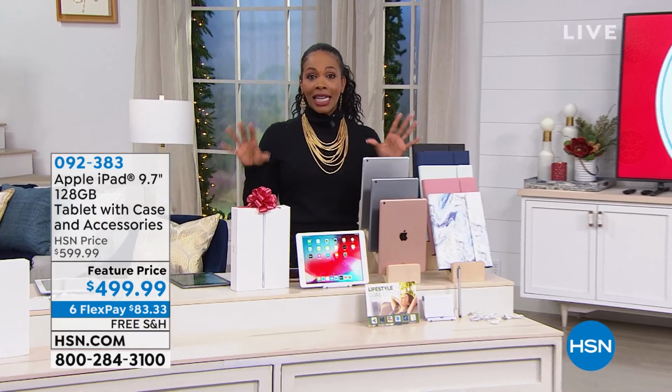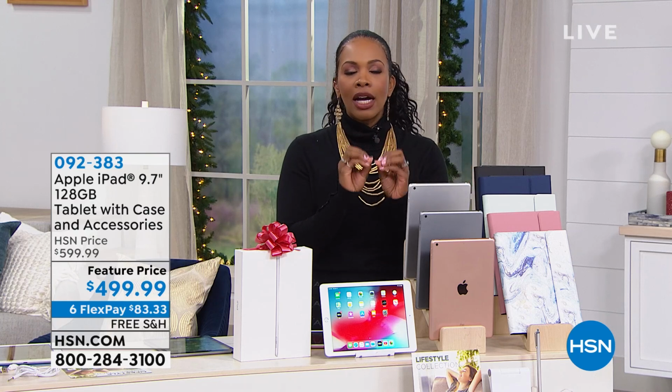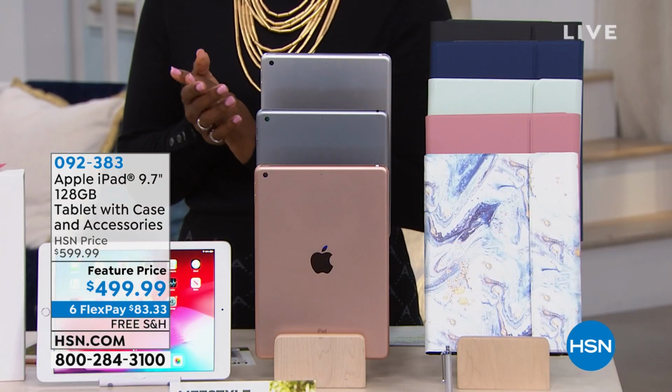A lot of good gifts at you. And we've got another good one to throw at you. It is from Apple, and it is the iPad, of course. It is the reason why we love tablets now, because of the Apple iPad. What you're looking at here is the 128 gigabyte tablet.